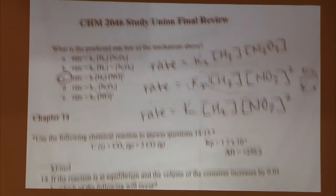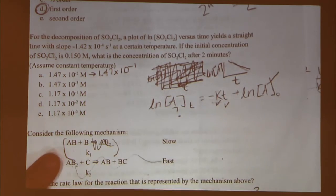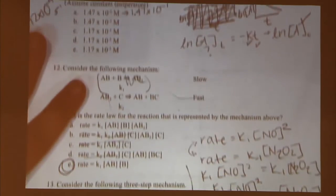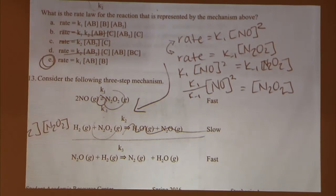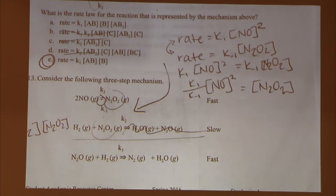NO2 raised to the 2. If we look at our rates for our reversible reaction, the forward was NO squared because of the 2 in our coefficient. We can use the coefficients here because this is a mechanism. We can't use the coefficients in an overall reaction when we're looking for rate law, but we can use the coefficients in a mechanism. Because we're given step by step to get an overall reaction, we're allowed to use coefficients.